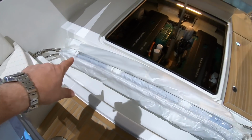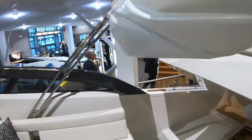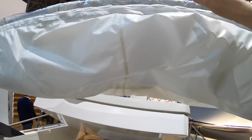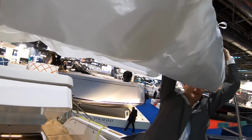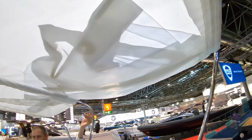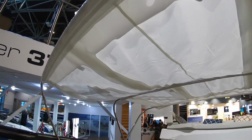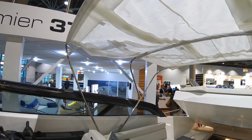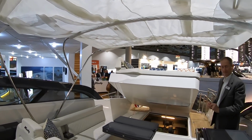And while we're in this area, it's worth mentioning the Canopy System, because that is in here as well. And as you can see, the whole thing can be lifted up, and then you can just drop this section forward, as Adam is very kindly demonstrating for me. And there's your bimini top. And in fact, there are sides that can come in the front as well, so you can completely enclose this area if you want to very easily. That's a very nice touch.